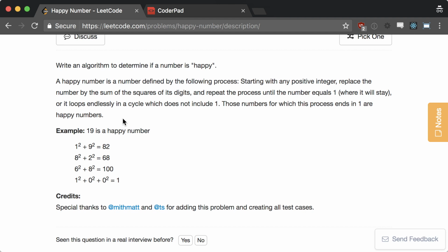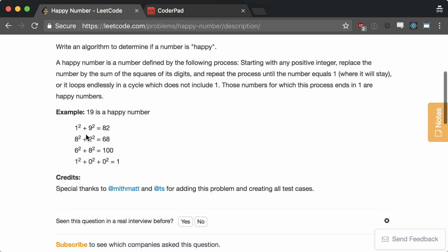A happy number is a number defined by the following process. Starting with any positive integer, replace the number by the sum of the squares of its digits and repeat the process until the number equals 1, where it will stay. Interesting, okay. Or loops endlessly in a cycle, which does not include 1. Those numbers for which this process ends in 1 are happy numbers, okay. Interesting.